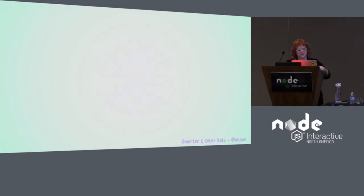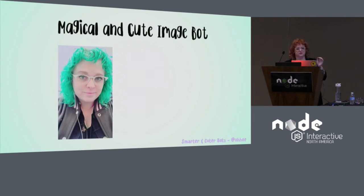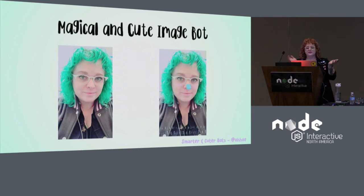So magical and cute image bot, Puri Booth, showed you some code. This is what the image bot that we're building does. It takes a picture of you, and it overlays really cute noses and cheeks and ears and cute hearts and stars and stuff on it. The way that it works is you tweet an image at it. I have a Twitter stream open. Whenever it receives an image, it sends it to Microsoft's Face API. I get those XY coordinates back, and then I overlay a random ear or nose thing.